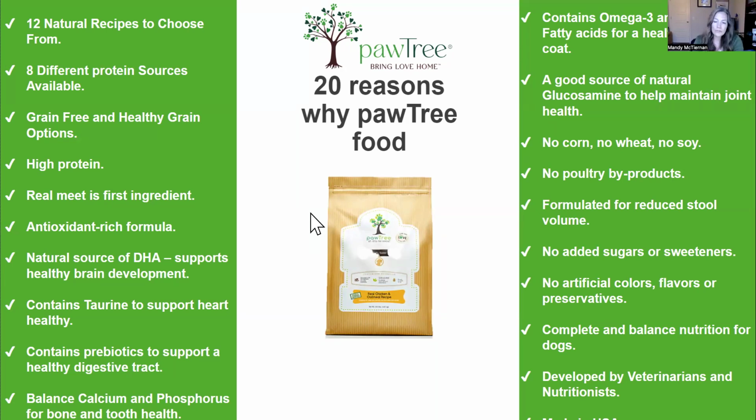Complete and balanced nutrition for dogs and cats, if we're looking at the cat recipes, and developed by veterinarians and nutritionists. Patri is an absolutely amazing food company, and I have seen a huge difference using this food with my own dogs, as well as the folks that I refer to using this product. Patri has a different set of standards they live by than most pet food companies out there, and they exceed the industry standards because they live up to their own, which are higher than the industry standards.